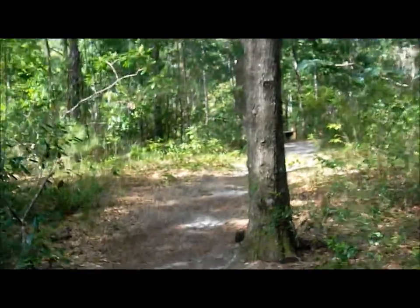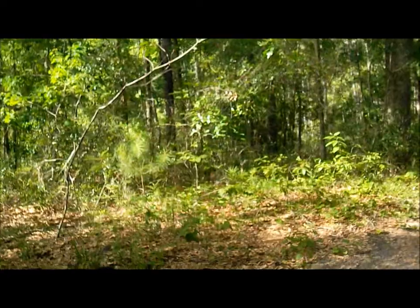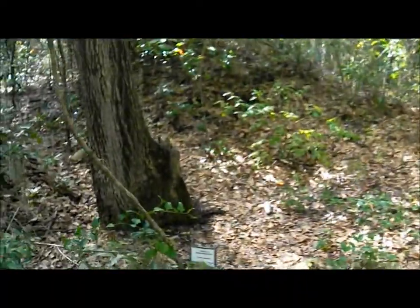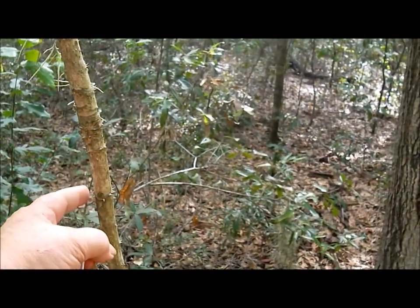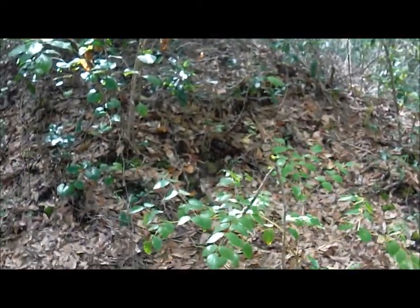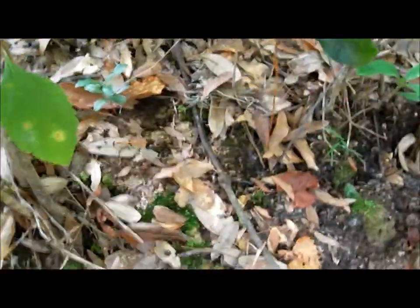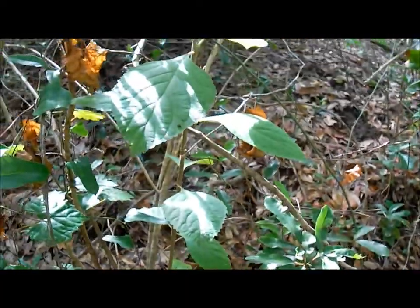Looks like a nice little bench sit coming up here. Oh, what have we back here? Devil's walking stick. It's covered with all these little bitty thorns. Get out the camera and take a picture.